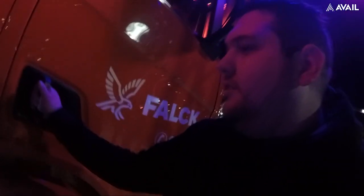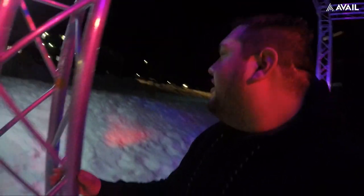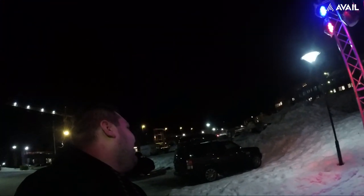Is it open? No. Wishful thinking, wouldn't it? Sorry, I'm in his shot. Yeah, I just tried the door. I wasn't going to nick it. I'm admiring it. I don't have a truck. Take your photo.